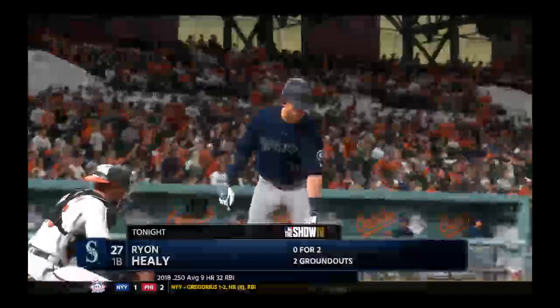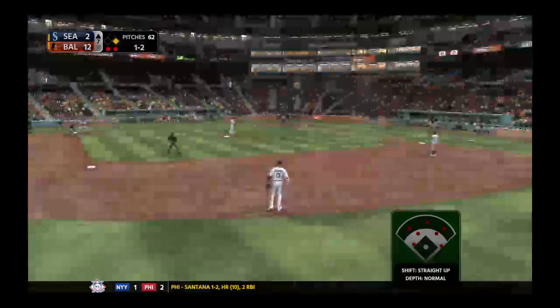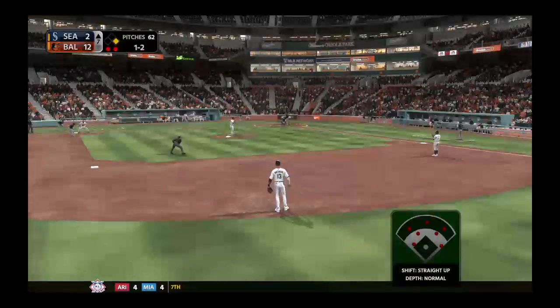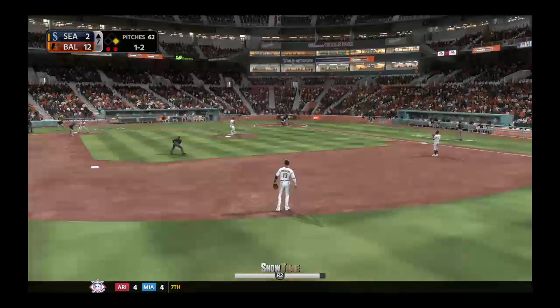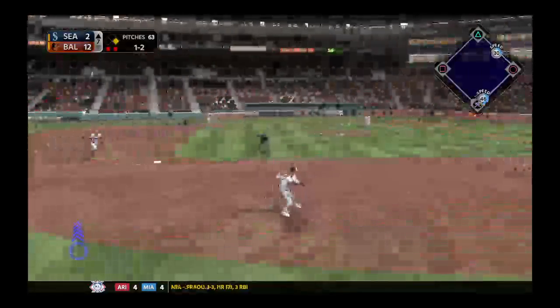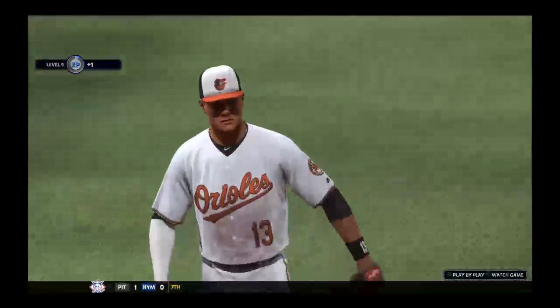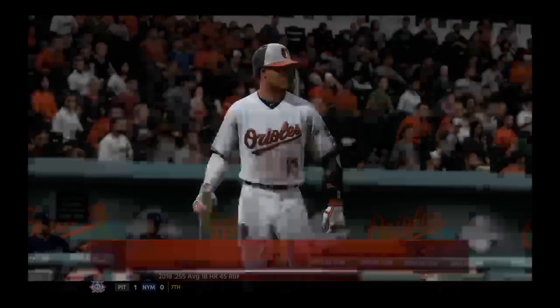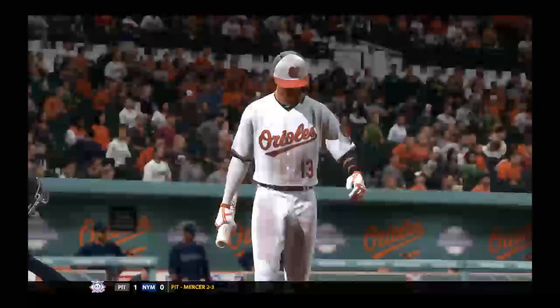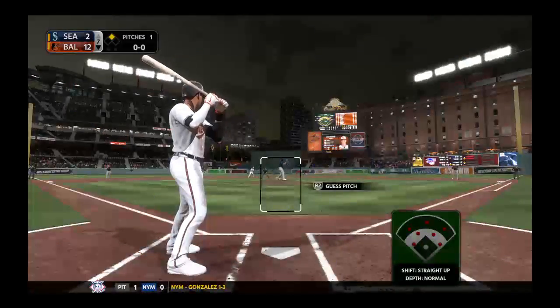Next in at the plate is Ryan Healy. He's 0 for 2 in the ballgame so far. The 1-2. Hit sharply on the ground. Taken in by Machado. He'll go to Scope at second for the force out, and then digging in to try it again, Manny Machado. He's 2 for 4 in the ballgame.